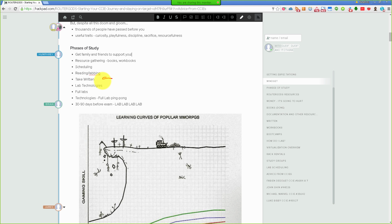You're going to take your written. Whenever you take your written, we'll have a whole section on that. After you take your written, start labbing the technologies heavily. Break it down like layer 2, OSPF, EIGRP, right? BGP, all that good stuff. You're going to lab all the different technologies. Then you're going to get into full labs, right?